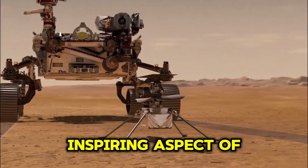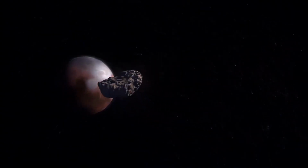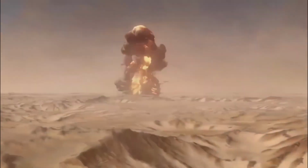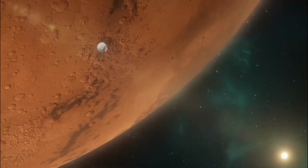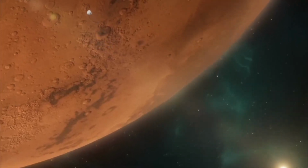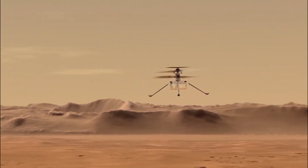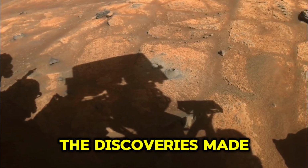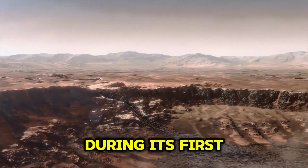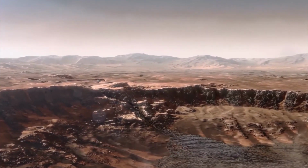Perhaps the most awe-inspiring aspect of Perseverance's mission is its role in humanity's quest to answer the age-old question: are we alone in the universe? By seeking biosignatures in rocks and soil, the rover attempts to uncover traces of life that may have existed billions of years ago. Even the faintest hint of microbial fossils or chemical signatures would have profound implications for our understanding of life beyond Earth. The discoveries made by Perseverance during its first year have not only captivated scientists, but have also inspired millions of people around the globe.